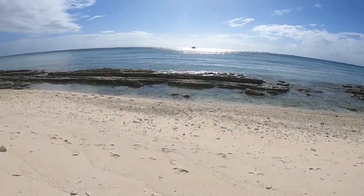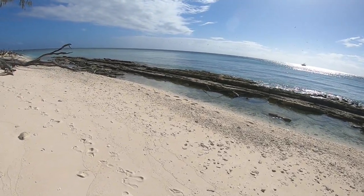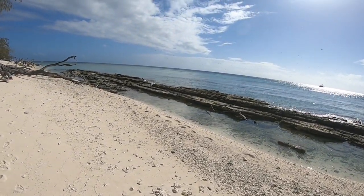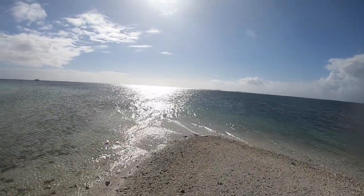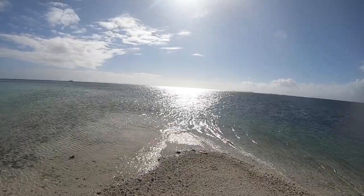Interestingly, you can book in to go camping here on the island. It's only about $7 a night, but you do have to find your own way of getting to the island, and that could set you back quite a bit.